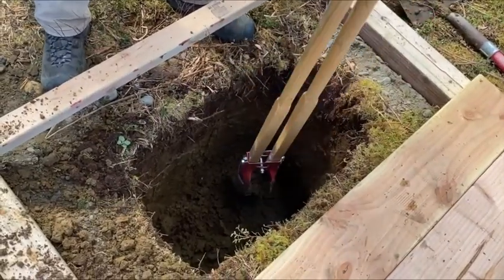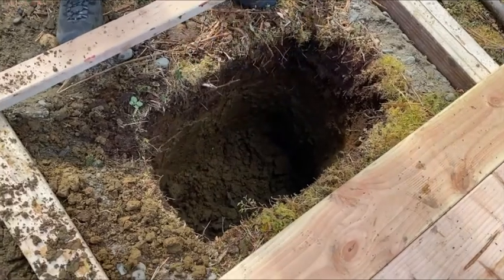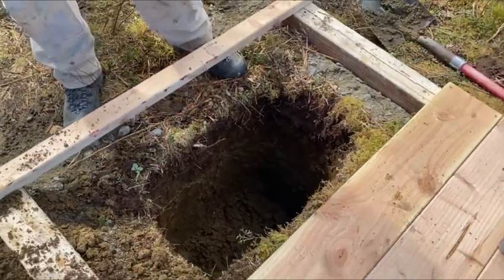The hole, she's getting deeper. Probably what, 2.5 feet maybe? Yeah, probably approaching 3 now, I think. Something like that.